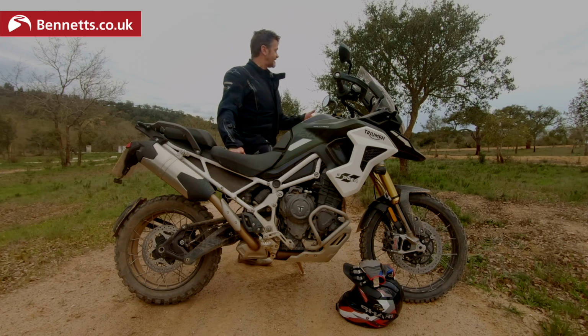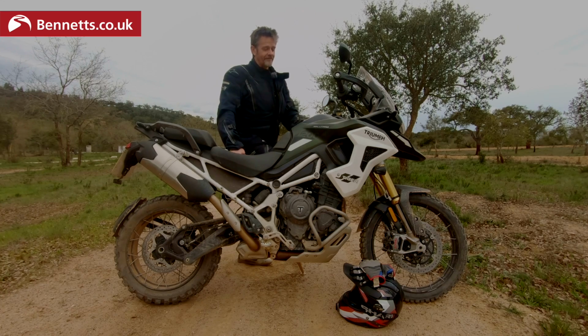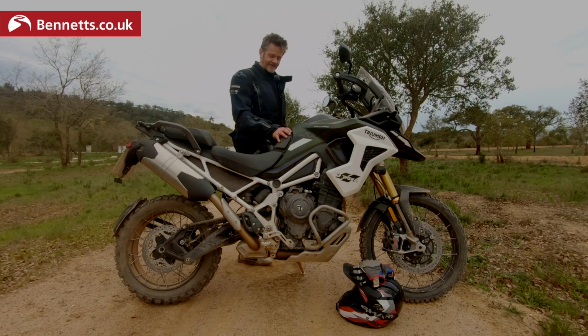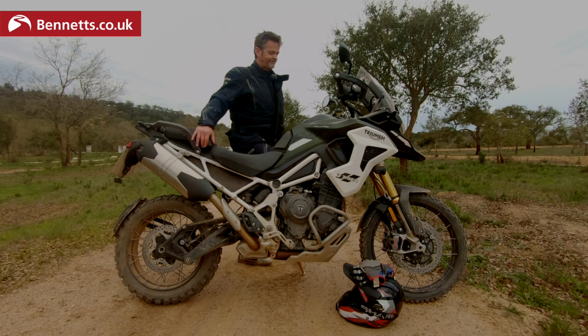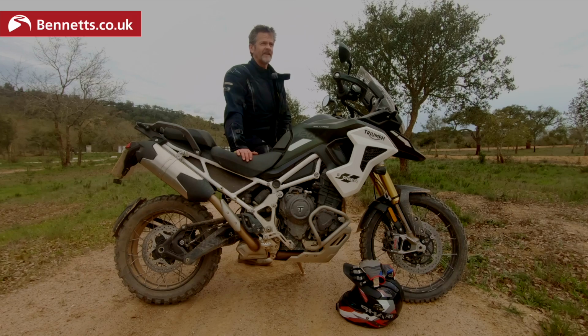Now, obviously taking it off-road is a different issue, and pushing it around in a gravel car park is a different issue. The way Triumph have compacted this tank and added this extra 10 litres in this area here on the Explorers is impressive. It does not feel like a 30-litre tank. It has not got that sense of awe-inspiring mass that you get with the GSA. It's not necessarily a good thing.